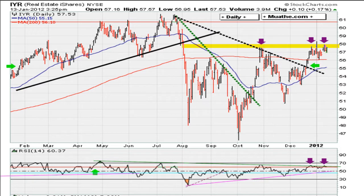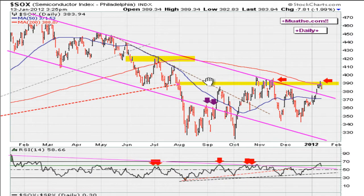Also take a look at the fact that the RSI is now showing double tops right there. If you take a look at the highs, this line is connecting the highs, and you see that we are forming a double top there. Again, an area of resistance in the sentiment tells me that we should be looking for this market to be going lower in the coming days and weeks.